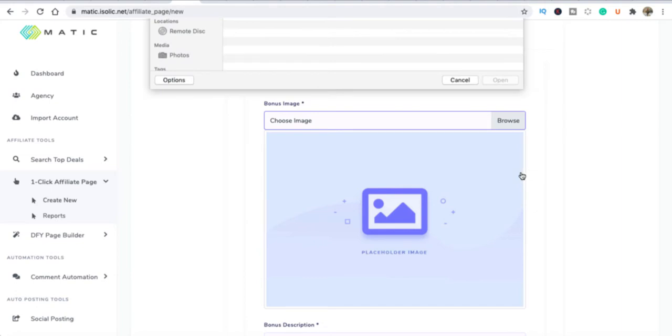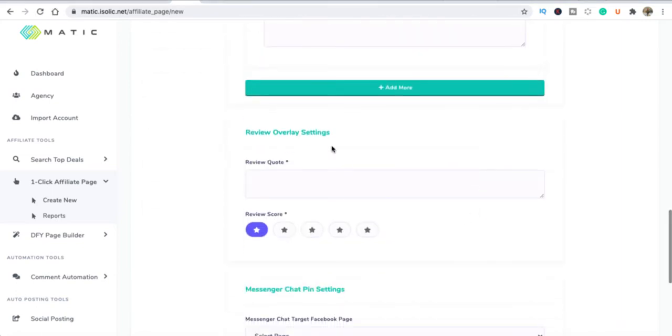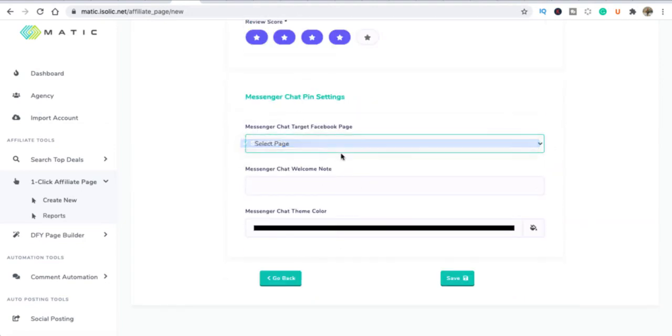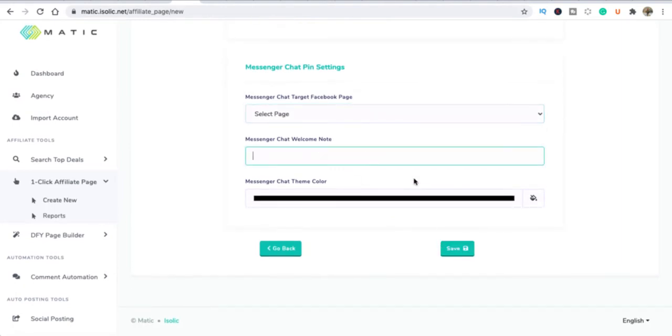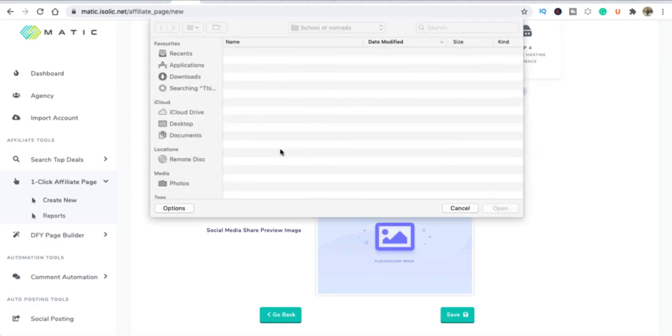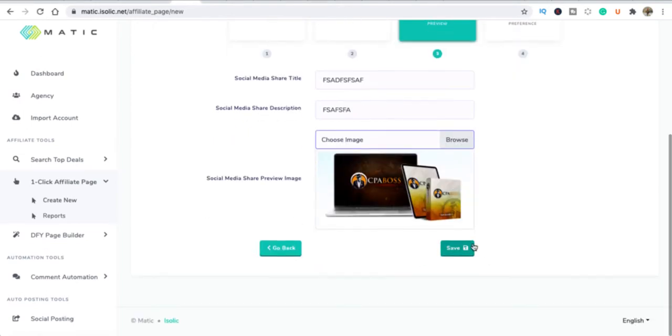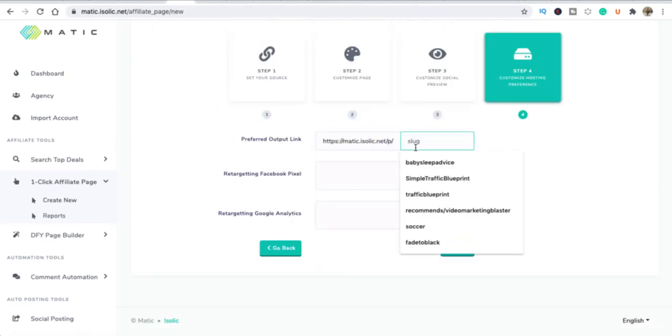So you would come along here and you choose some kind of image. Then I would have some kind of quote in here. Give it a review score. There's some messenger chat options there that I can't actually do, and then press save. So if I wanted to social media share this, again, I would put some options in here. Choose another image. Press save.